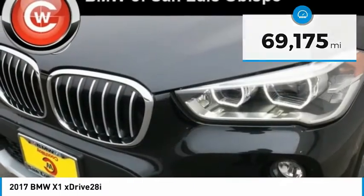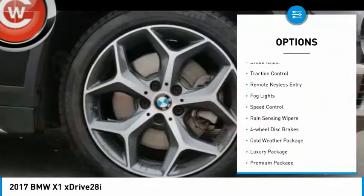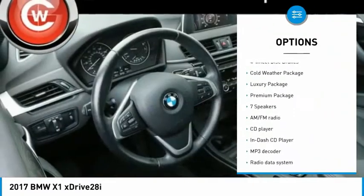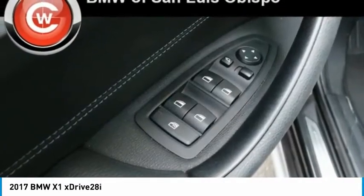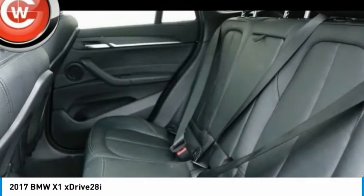Here are some of this vehicle's great options: panoramic moonroof, electronic stability control, power liftgate, brake assist, traction control, remote keyless entry, fog lights, speed control, rain sensing wipers, four-wheel disc brakes. Come see the car for yourself.